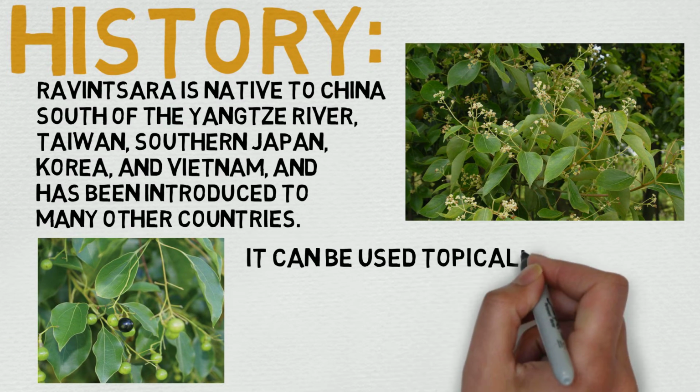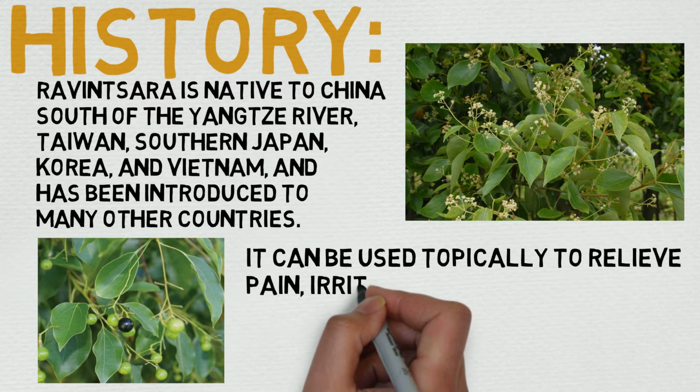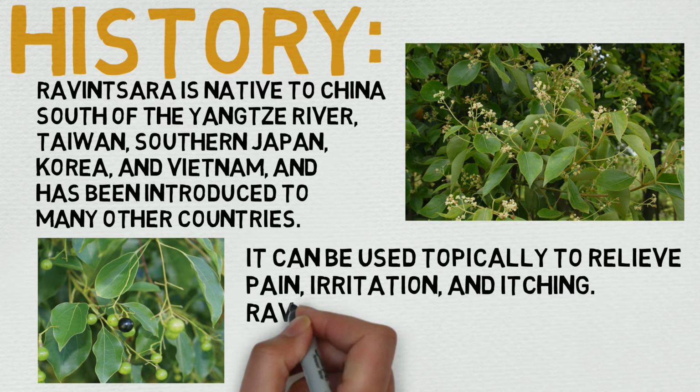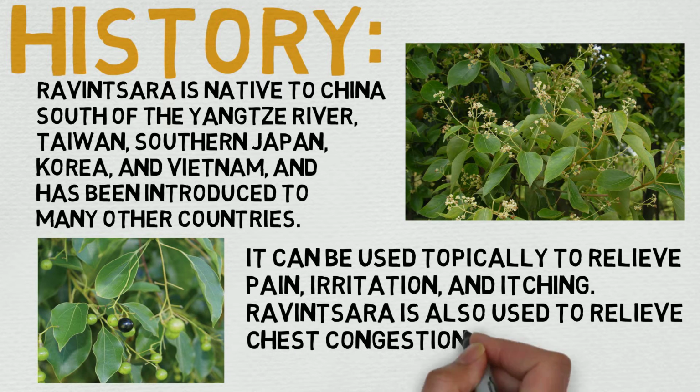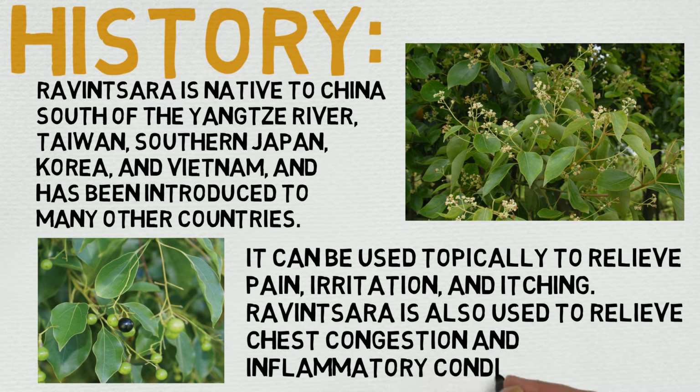Ravintsara is native to China, south of the Yangtze River, Taiwan, southern Japan, Korea, and Vietnam, and has been introduced to many other countries. It can be used topically to relieve pain, irritation, and itching. Ravintsara is also used to relieve chest congestion and inflammatory conditions. Really cool stuff. So, what I gather is it's used in a lot of places around the world.